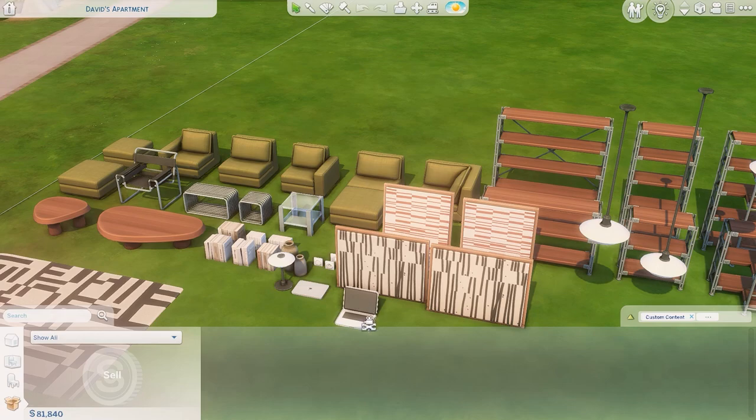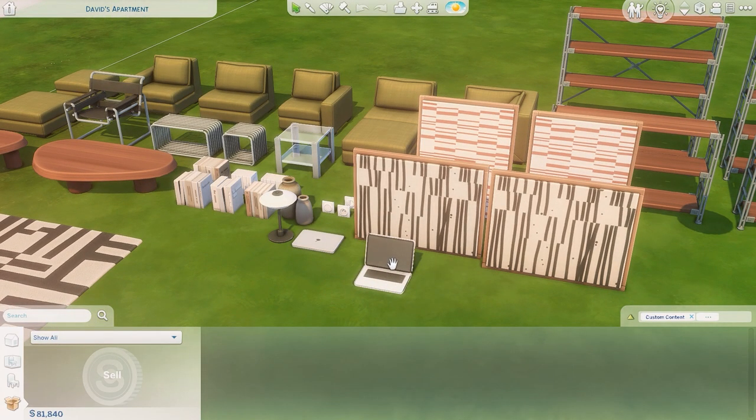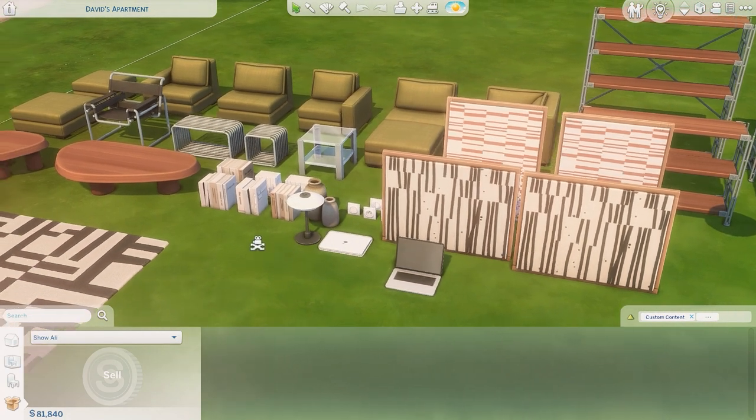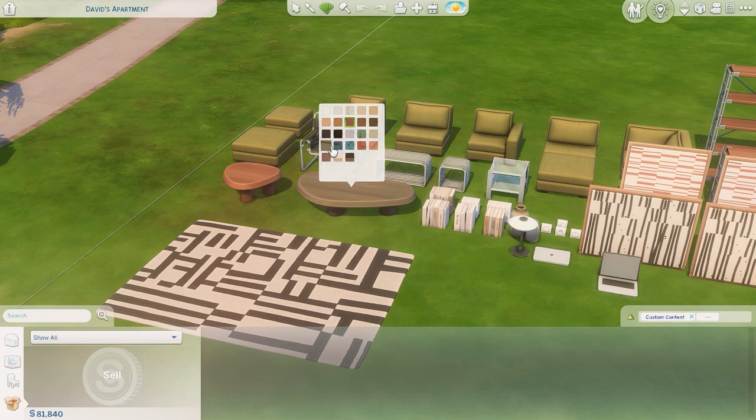This is actually a TV, so you can watch like you would watch on a laptop, which is really fun. We also have this folded one, which again has almost the Apple Mac brand on it, which is so funny when Pirrisim does stuff like that, I find. And then here's the coffee table I use a ton. I'll show you the swatches on this one.